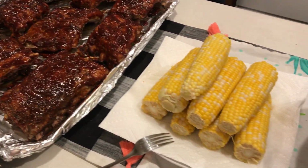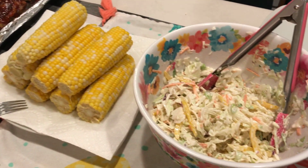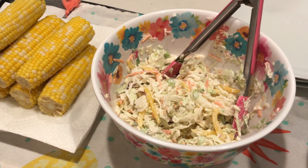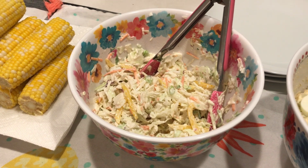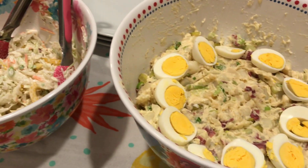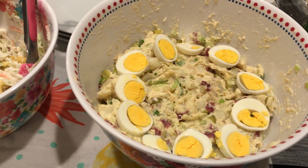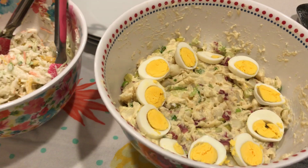And so I had some corn on the side with that, and then some of my ranch slaw that is so delicious. And I also made some potato salad, which I don't often make because it's annoying. Mostly it's just time consuming. And that was what we had for dinner that night.